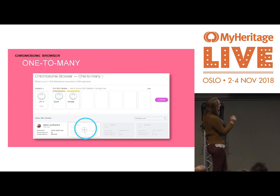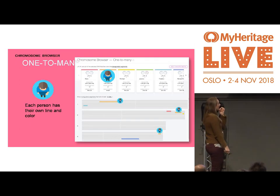Okay. This is the big Chromosome Browser tool where you can compare chromosomes of multiple matches, up to 7 matches. So again, everybody gets their own line and their own color. So here's this guy, he's orange. All the orange pieces are from him and all these others are from somebody else.